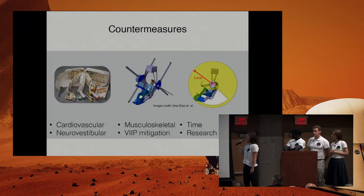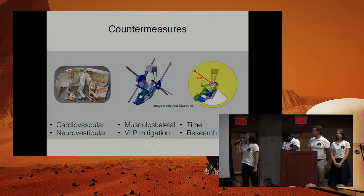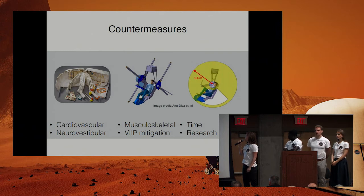As for countermeasures, along with the traditional pharmacological treatment, we'd propose to install the short radius centrifuge. There are a lot of different advantages, actually, of that system compared to traditional training equipment. First of all, it helps to mitigate VIP problem, which is the problem of increase of intracranial pressure.